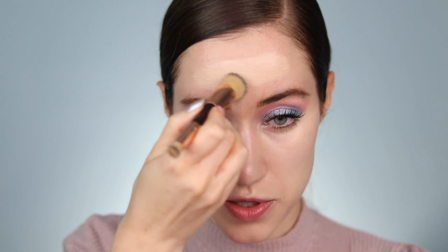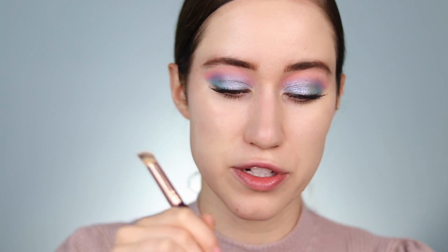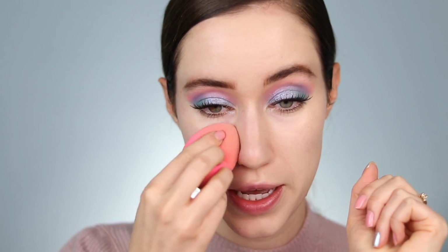So interesting. Okay, I'm just gonna go ahead and apply that to the forehead. And then I'm taking what's left and adding more coverage to the cheek area. That's where I get the most redness. And then I'm gonna take what's left on the back of my hand with my sponge, and I'm just gonna press that into the skin. Okay, I'm not gonna lie, this is looking really, really nice. I love how natural it looks.